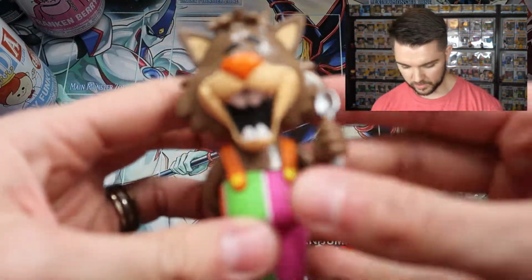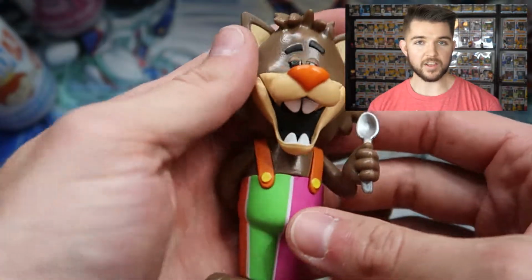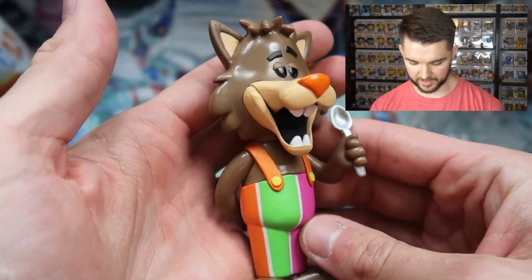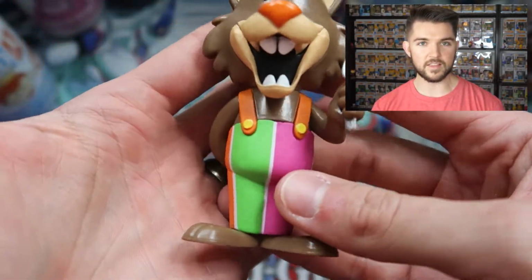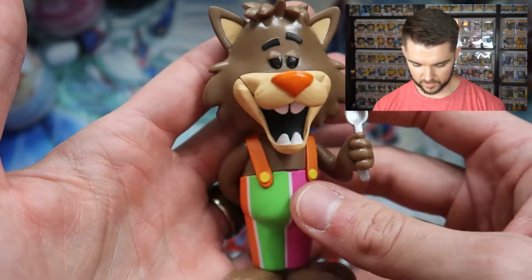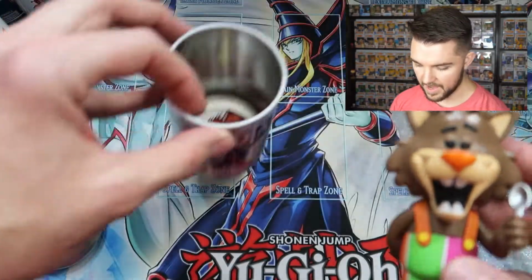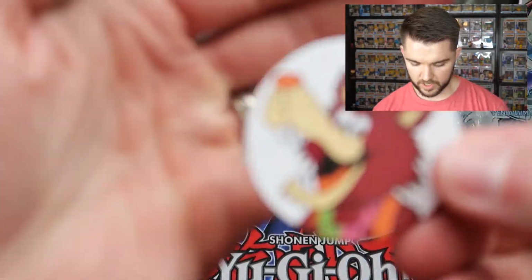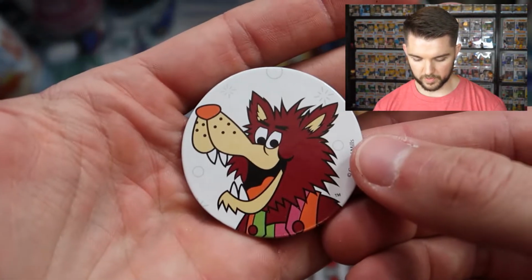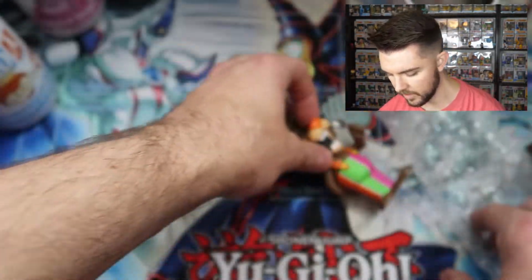Kwikpanik wants the common. What's wrong? So look at this. Oh! I grew up with Monster cereals, and I freaking loved them, and I'm so happy that these guys are coming out in the soda vinyl form. Oh, it looks so good! So there is the common, and you can probably guess what the other one is going to be. I didn't show you the Pog here. So here's the Pog. We got Fruit Brute, and he's 1 of 4,200, just like the Freddy Funko.